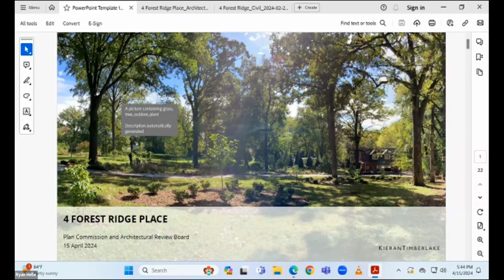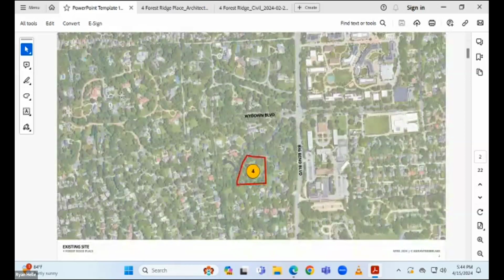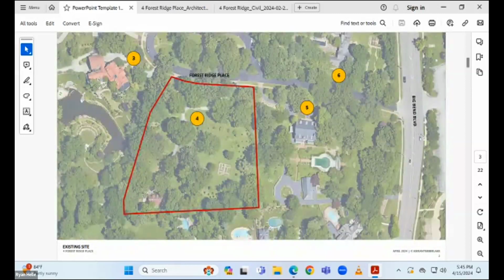So as we all know, this is Forest Ridge Place, generally located southwest of Wydown at Big Bend. The 4 up there indicates the general location of the property on the south side of Forest Ridge Place. Zooming in just a little bit more into the property, current occupants Richard and Josephine live at number 3.